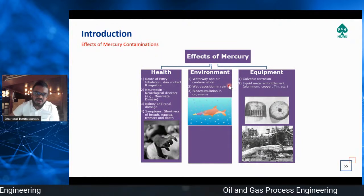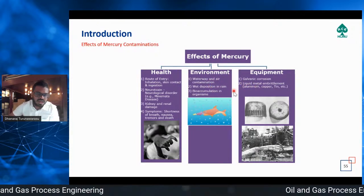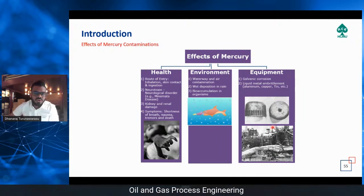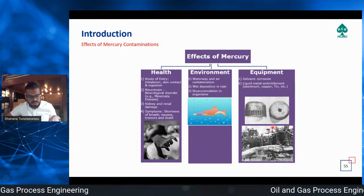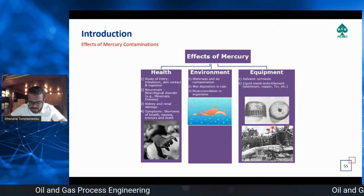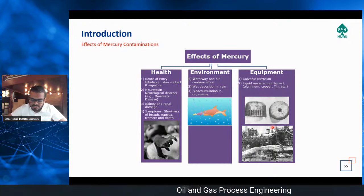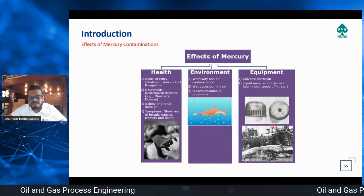And environment, it can enter the waterway, air, and oil contamination, wet deposition in rain, and bioaccumulation in organisms. So basically, mercury also can cause galvanic corrosion and also liquid metal embrittlement. So basically, when you have components or equipment that is made of aluminium, especially, and you have gas, and your gas has mercury content, then you will face this issue.